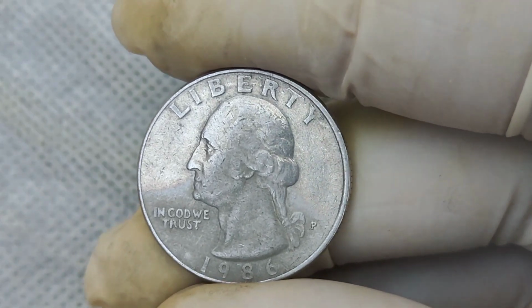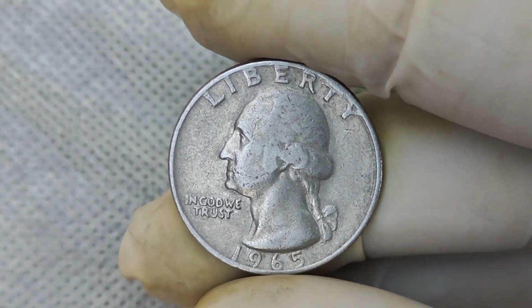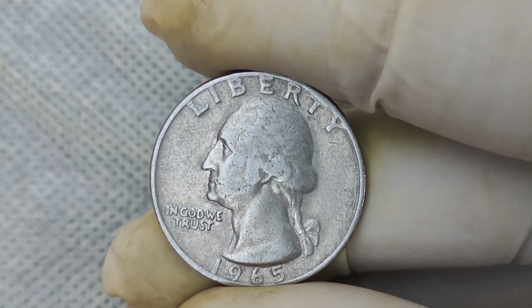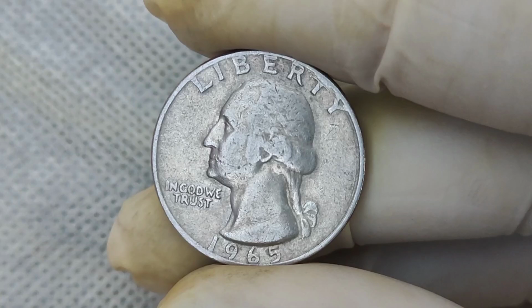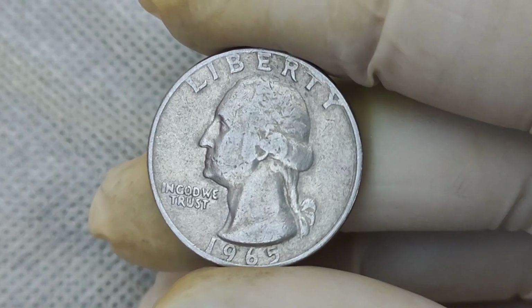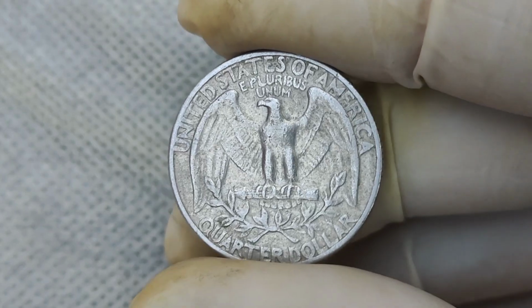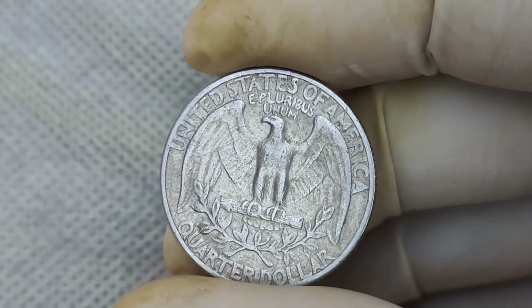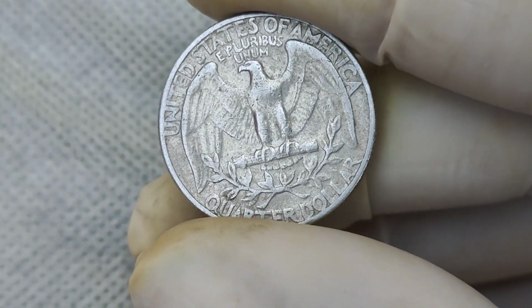We're diving into one of the most exciting topics in numismatics, the 1965 Washington quarter-dollar coin. This particular coin, often overlooked by many, holds incredible value in the right condition. So if you're a coin collector or just someone who wants to know about hidden treasures, stick around for this fascinating look into one of the rarest coins in American history.